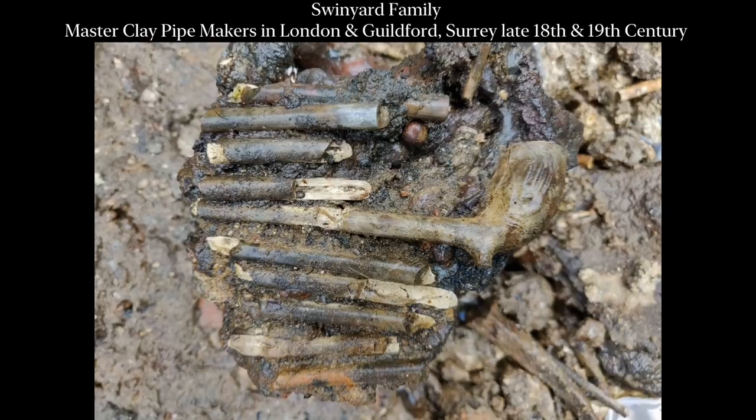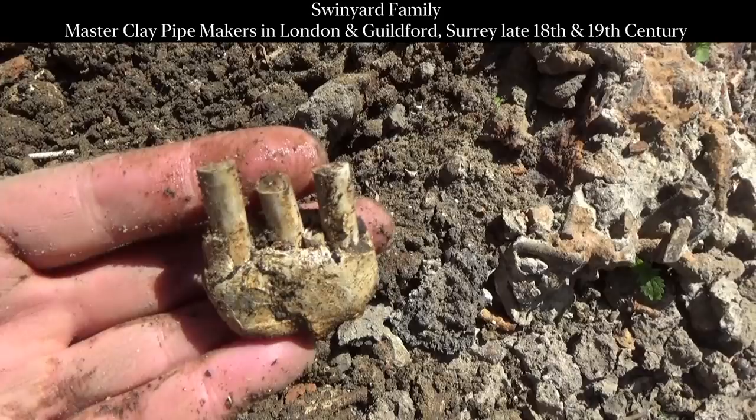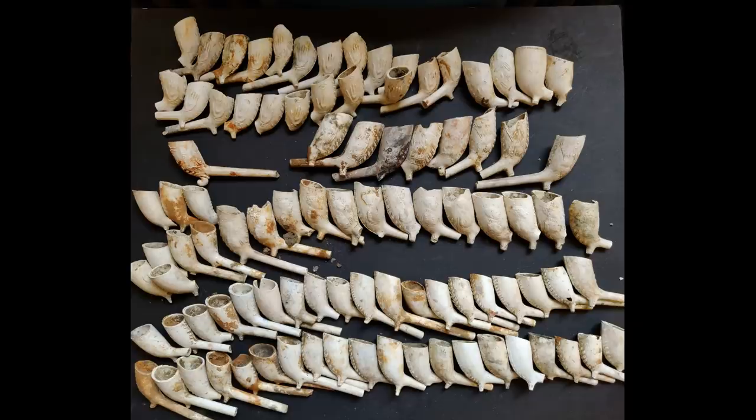But it gave us the opportunity to recuperate some really important pieces of history, and I'm talking in particular about the remnants of the pipe kiln of the Swinyard family. The Swinyard family were a family of master clay pipe makers who were making pipes in London and also in Guildford, Surrey during the late 18th and 19th century. And it was a pipe lover's dream to discover all the remnants of the kiln.